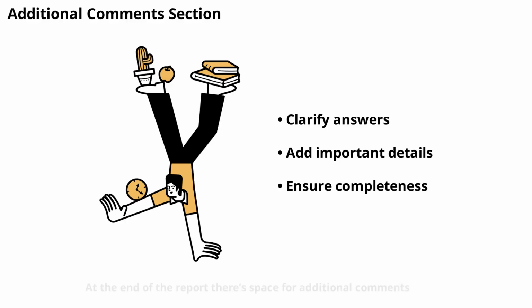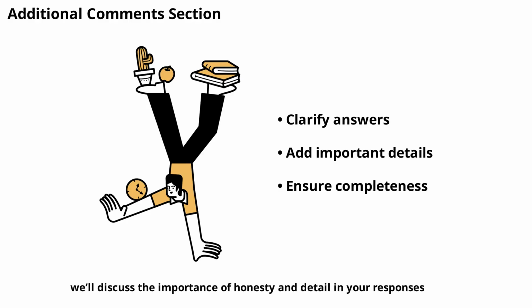At the end of the report, there's space for additional comments. Use this section to provide any extra information that wasn't covered elsewhere. You can clarify previous answers or share details about your condition that you think are important. This is your opportunity to make sure the SSA has a complete understanding of your situation. Next, we'll discuss the importance of honesty and detail in your responses.